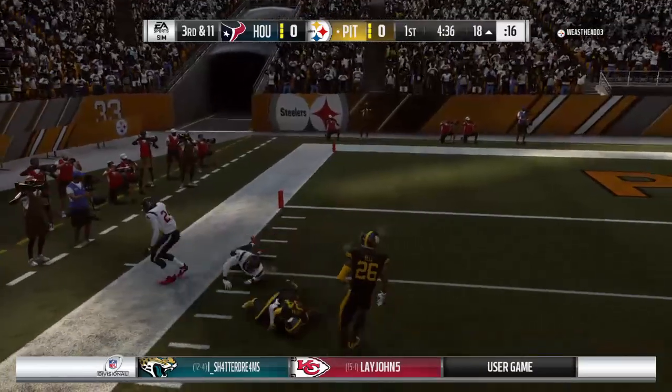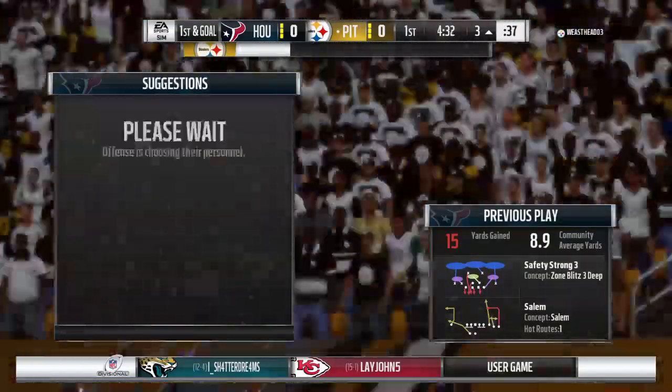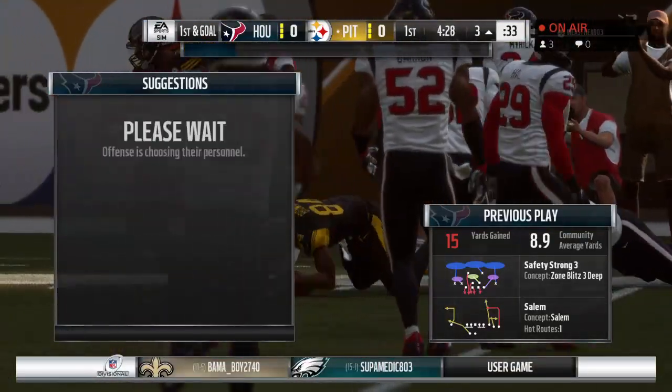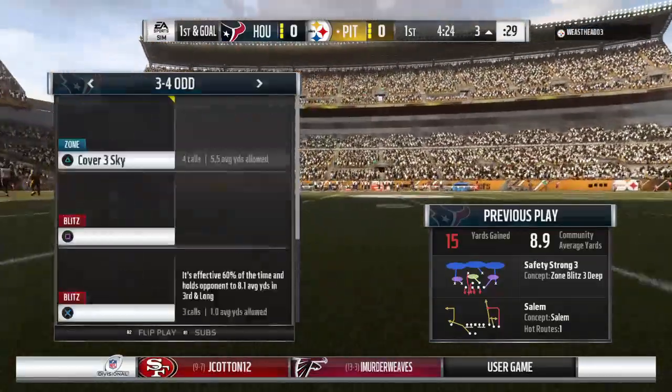He gets it to Brown, complete. His first reception of the divisional round matchup, but it's good for a first down as well. His passing's been on point on this drive, hasn't it? Been very accurate, gotten the ball downfield, gained nice chunks of yardage.